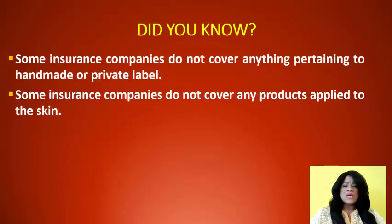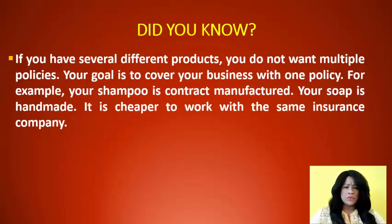Did you know some insurance companies do not cover anything pertaining to handmade or private label? Some insurance companies do not cover any products that are applied to the skin. So when you call in, you need to be very clear about what your products are and what the purpose is for your products. Did you also know if you have several different products, you do not want to get multiple policies? Your goal is to cover your business with one policy.